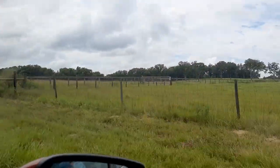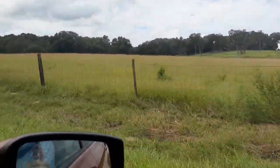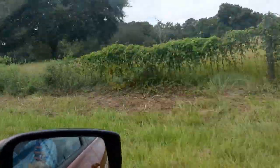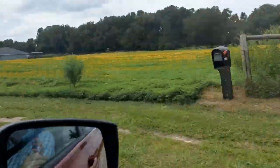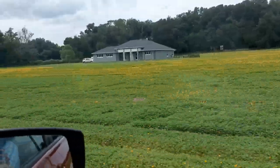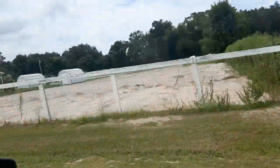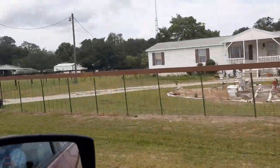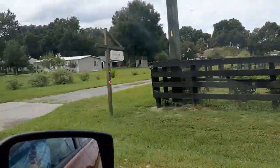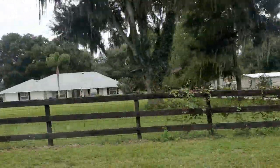I'll tell you, this is my kind of living here. Big wide open land. There's a little trailer. Oh man, I miss seeing it. This is nice here. Oh, look at that field with the yellow flowers. Oh, it's beautiful. I love that house there. Trailer, I kind of like it here. I can't believe all the trailers. I know. A lot of mobile homes. Oh, that's a nice tree there.